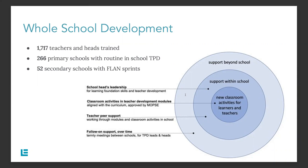And that's for teacher development in their schools, for teachers to get together, and for timetabling literacy and numeracy for the children to do, to create enough space for those children to do the activities that will help them acquire those foundational skills. So school heads critical. And then, so we say, the classroom activities.